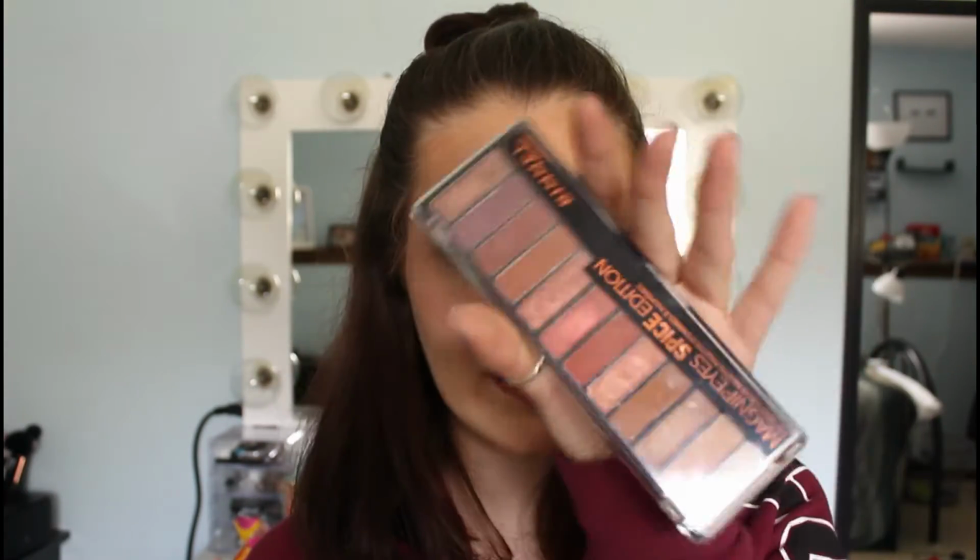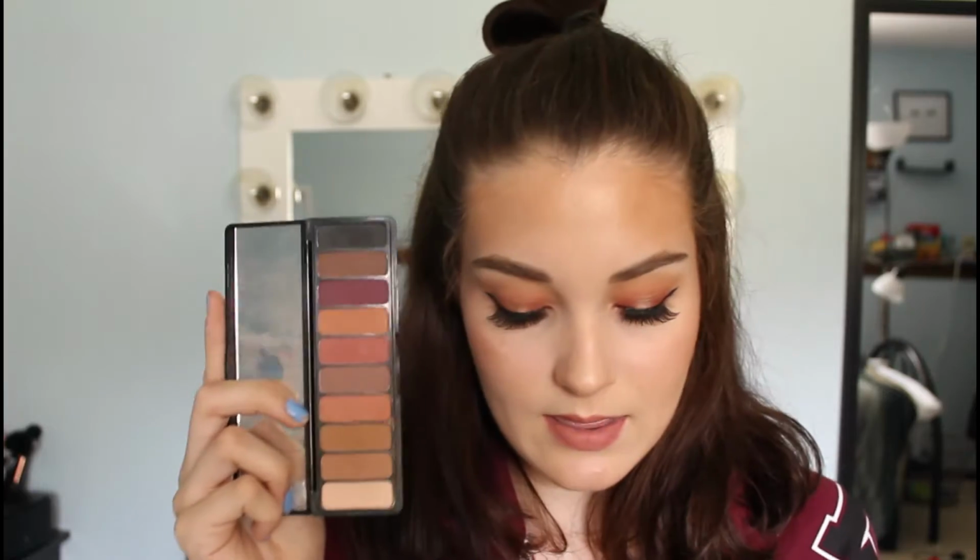So for eyeshadow, I have two palettes here. This is the Rimmel London Spice Eyes edition, the Magnifies eyeshadow palette. And then I have the e.l.f. Matte for Matte eyeshadow palette. This is the Summer Breeze one. They are both kind of warm toned eyeshadow palettes, but they do have neutrals.